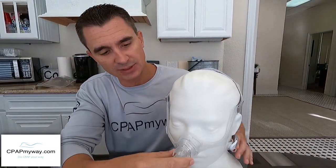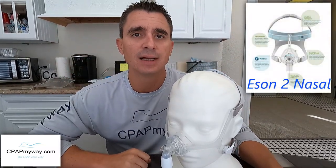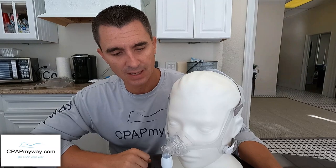If you're going to stick with a traditional over the nose style like this that surrounds your nose, you're probably going to have to go to a little bit more old school 4-point connection, like an Eson 2, something of that nature. But there's good options out there. They're just not going to be exactly what you're accustomed to on this.